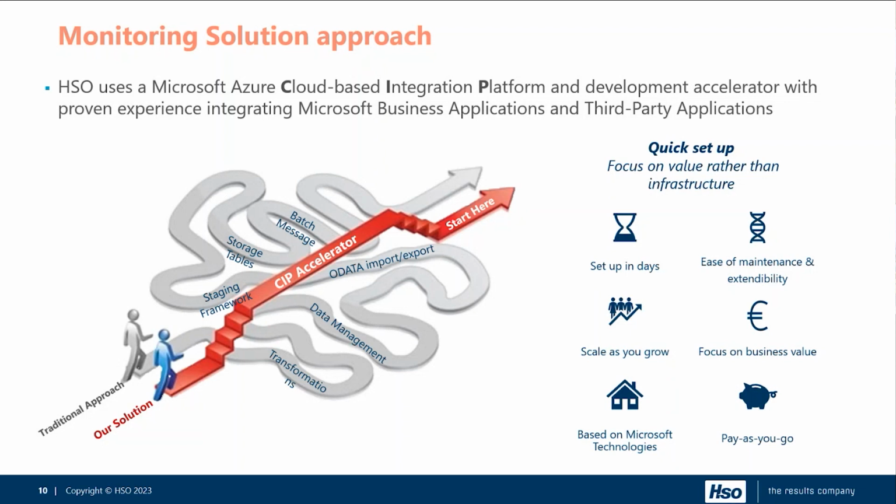But we do not choose the traditional approach where we do this for each customer and then it takes months and months and it's very expensive. We created this development accelerator where we store everything within the customer subscription for the sake of security. But we have pipelines that we use through DevOps where we push the solution directly to the customer subscription, which allows us to set up the solution in days instead of months and a lot of consultancy hours of work. Then we maintain the solution for the customers. When there is a bug, we fix it, and the customer gets a subscription-based solution. The solution is fully extendable. As you grow, you can scale it, and we can build and develop additional customer-specific solutions for you while you focus on your business value.